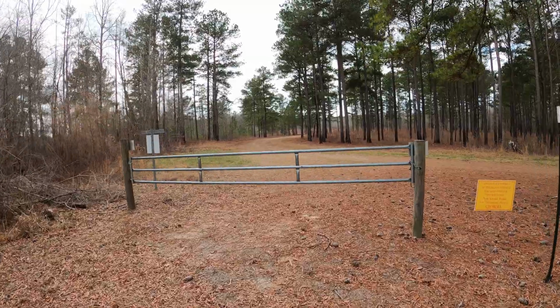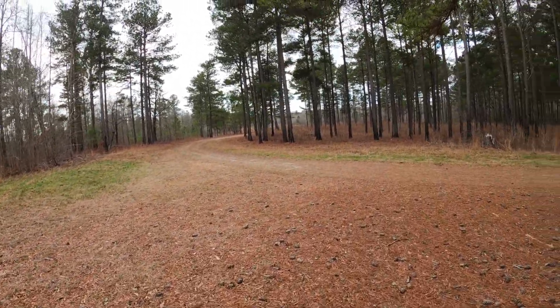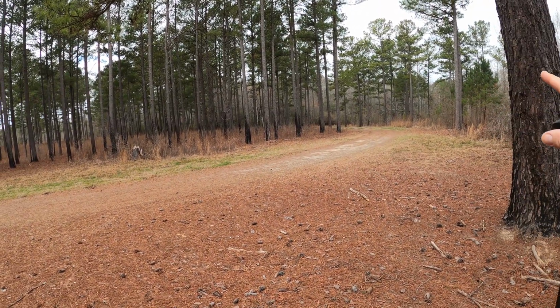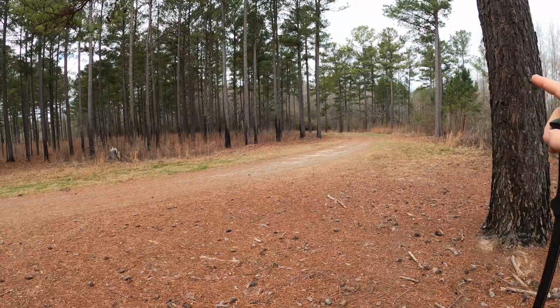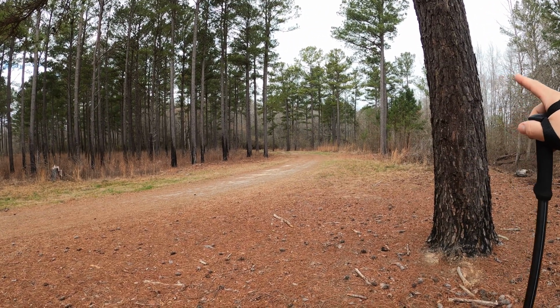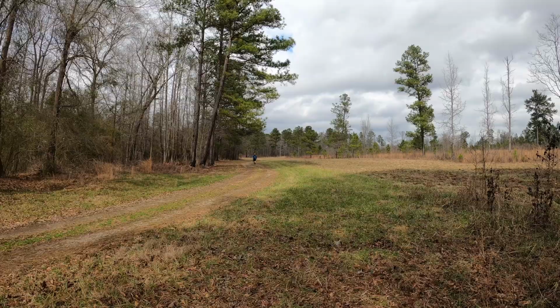And here we are. This is the start of the trail. Now originally, if you go this way, it takes you back to the road. But I think I didn't go far enough down the road to get to this trail. So I ended up parking along the side of the road. I just kind of tucked it away, out of sight, out of mind. But we're gonna go down this trail to the creek, and we're just gonna do some exploring, and excited to take y'all along with me.